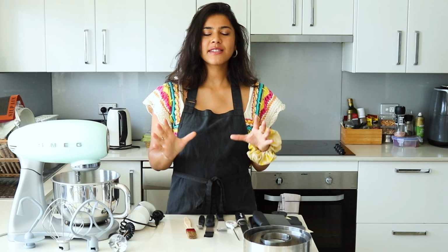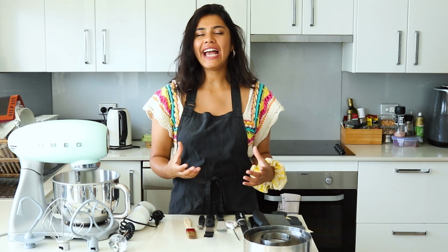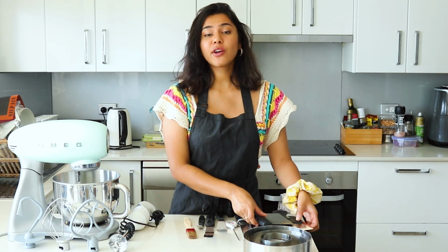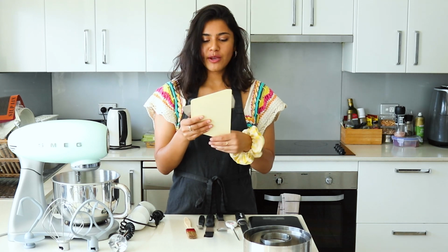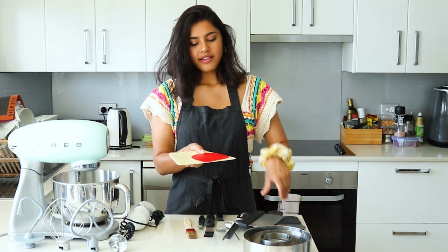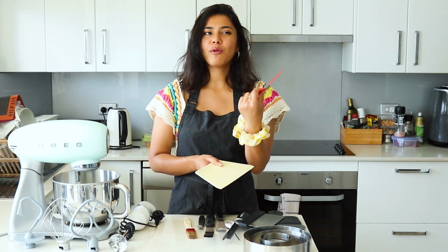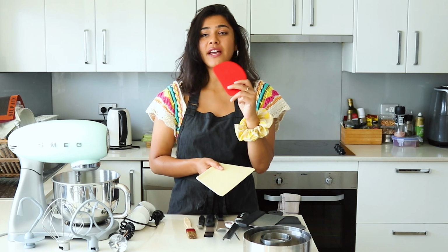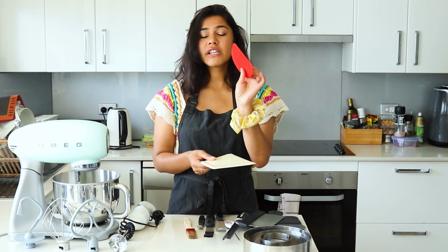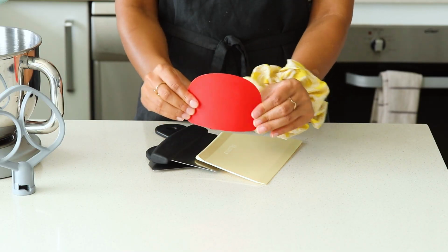Next up, this is my personal favorite, and I don't think a lot of people really understand the utility of them, and those are scrapers. I love scrapers and I like to have a couple of different ones. So I've got plastic ones. This one is literally what I use for a lot of things. I use this to fold my macarons, I use this for my bread doughs, I use this to spread stuff around. So it's really handy to have a flexible plastic scraper that can do a lot.